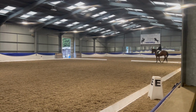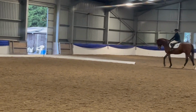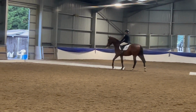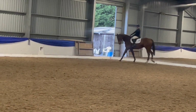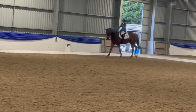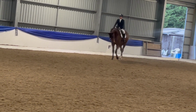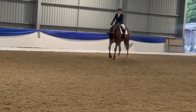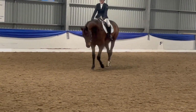Then we go into our walk, medium walk. We've got a 6.5, tightening in back in downward transition. Then it is the free walk on a long rein. Now, I know he can really walk out. Now, he's just learning to loosen up through his back and drop his head and neck. So, I was really pleased with this.